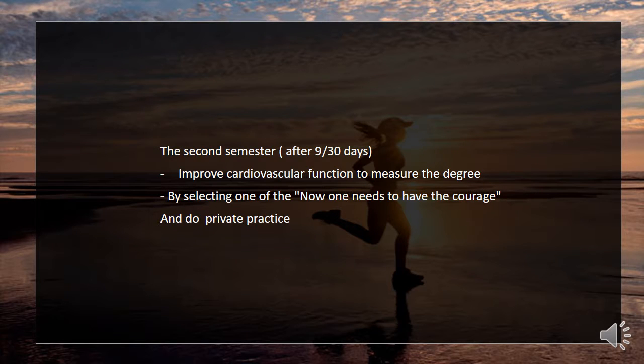The second semester. Improve cardiovascular function, and measure the degree by selecting one of the options, going to the college and doing private practice.